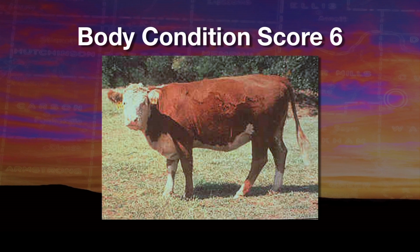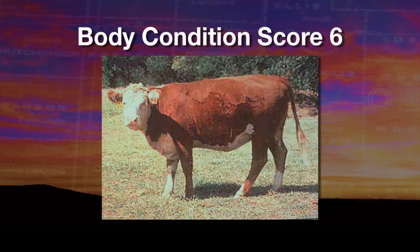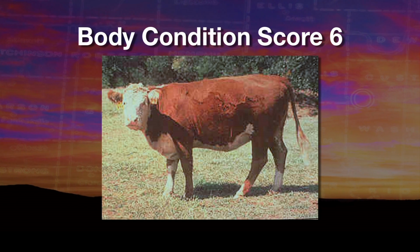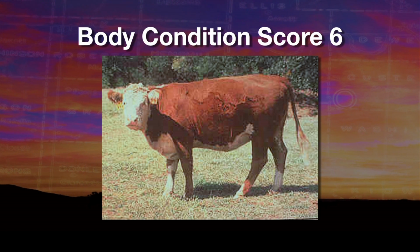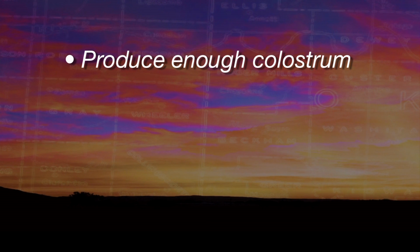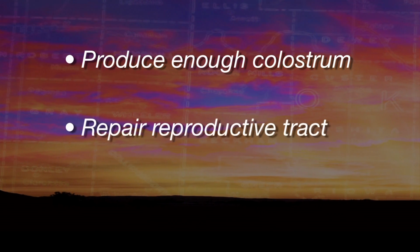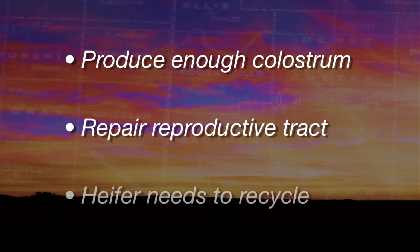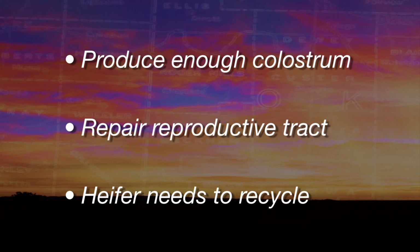An example of a heifer that I think is in that proper body condition is the one on the screen. She's very, very smooth to look at. She's not obese, but yet she's got enough stored body energy in the form of fat on her so that when she calves, she'll have enough colostrum to get that baby calf off to a good healthy start, and she'll have the capability to repair a reproductive tract and recycle to have a chance to rebreed on time for the subsequent calf crop.